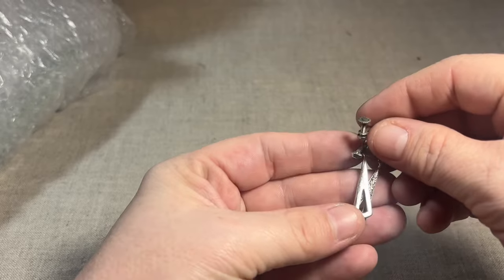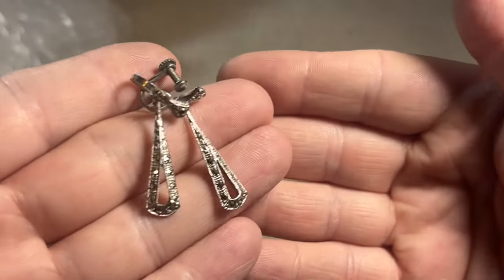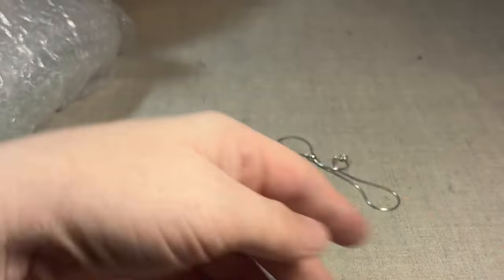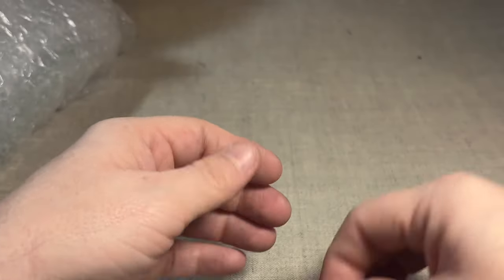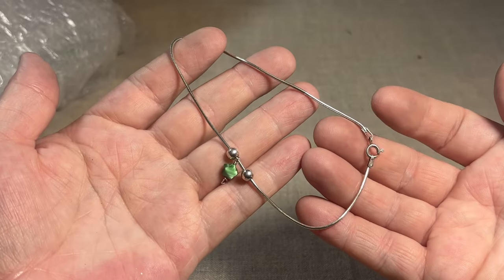All right, we have some sterling here, sterling silver, vintage. It's like little marcasite earrings. Has some age. And then finally, we have a sterling silver 925 Italy. That's definitely an anklet. I think it'll end up being around 9, so that's typically anklet size.